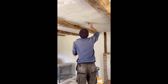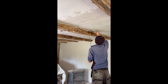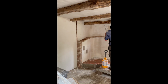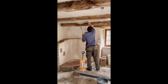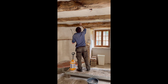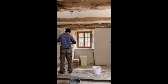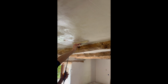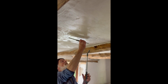He has to use a sprayer to moisten it because it's quite warm and the plaster goes off quite quickly. We're almost there now. He's just making the last finishing touches to the ceilings. His neck was getting stiff by this stage, bless him. It's hard looking up and being angled up all the time. Yeah, you can almost see how quickly the plaster is going off.